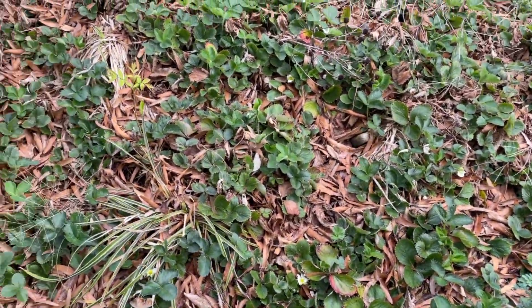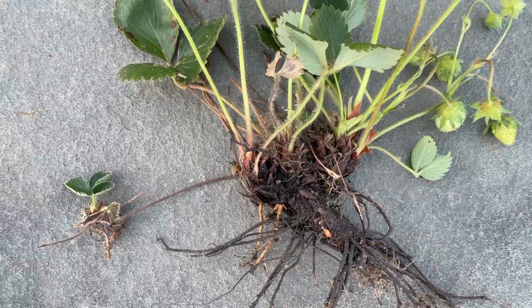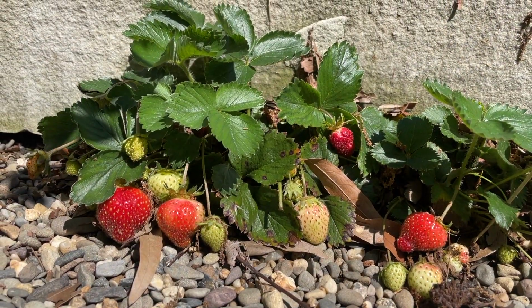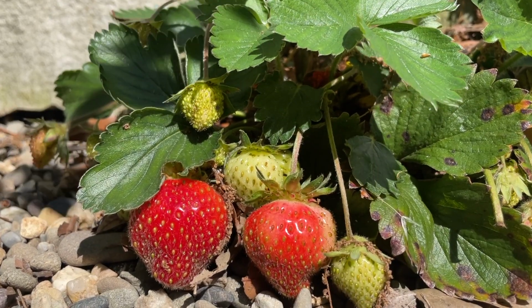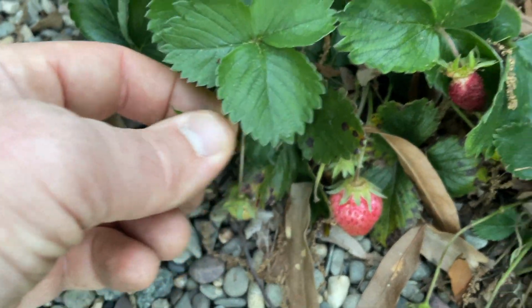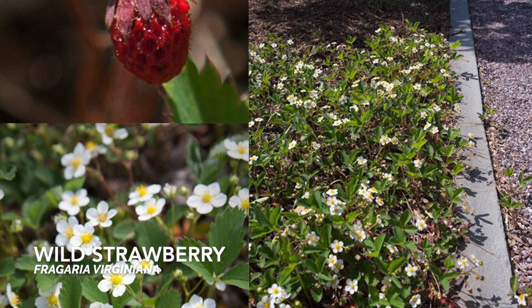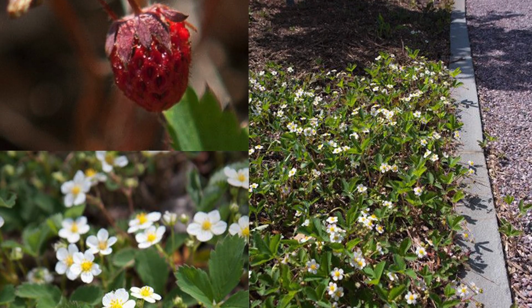But perhaps the most popular ground cover in my garden is the strawberry. Now, this isn't a native plant, but it mingles so well that I can't help but include it. Strawberries are an excellent and resilient choice for a new garden area, especially in full sun. And if you prefer, we have a native strawberry that is just as effective as a ground cover and mingles politely with other plants.